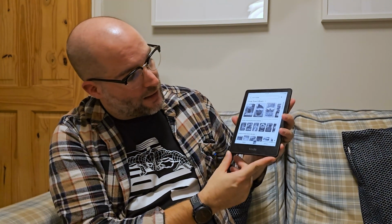I have paid to remove the ads on this device. Well, I haven't paid to remove the ads on this device. I paid to remove the ads on a Kindle about a decade ago, and now every time I buy a new one, I ask Amazon customer service if they can remove the ads, and they always do. So I paid to remove the ads for this many years ago, and I've got a ton of books on here now. I've literally got hundreds of books probably.